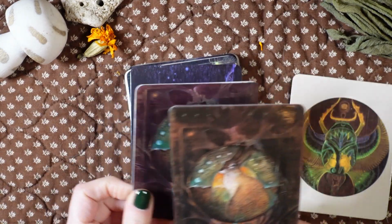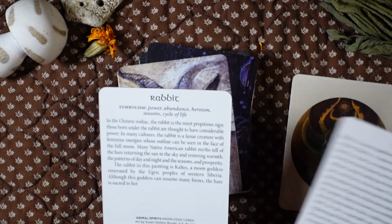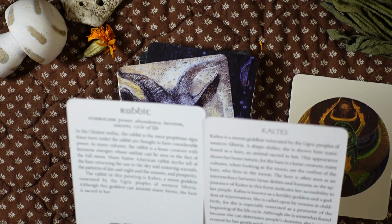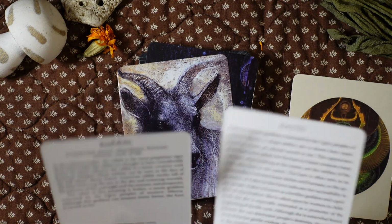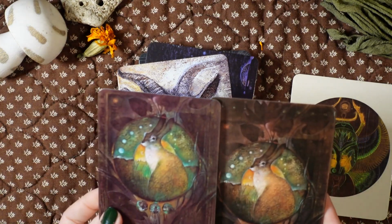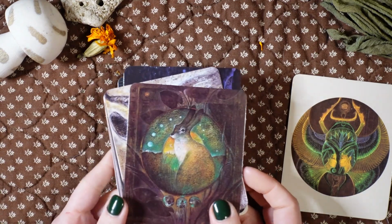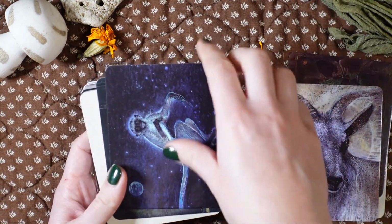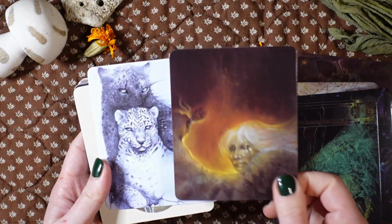Okay, I'm guessing on this one it's Rabbit. Rabbit, but then who are you here? Caltess. She is shown here manifested as a hare, an animal sacred to her. Okay, slay, I get it, but damn. I guess if you wanted to use them together, be aware that at least that one card repeats. But otherwise, I don't think they do. That's okay. Honestly, I don't use them together.